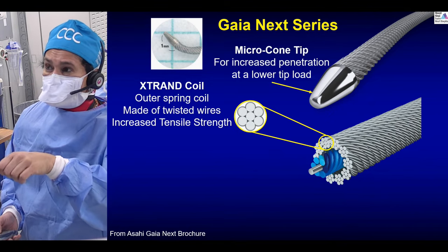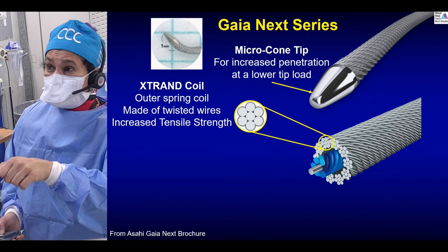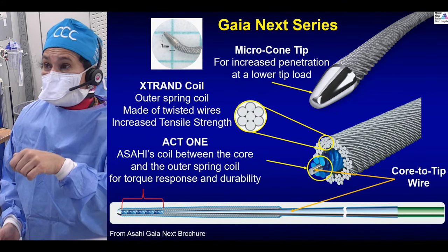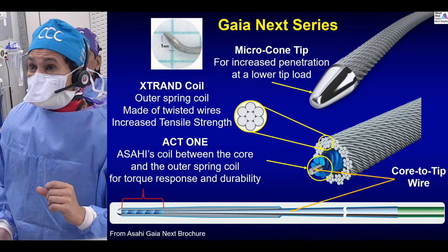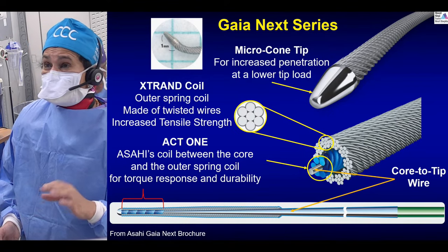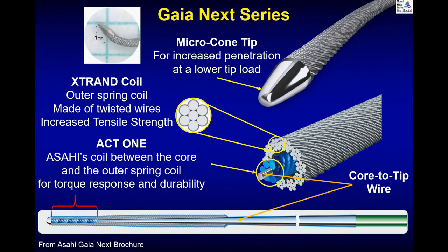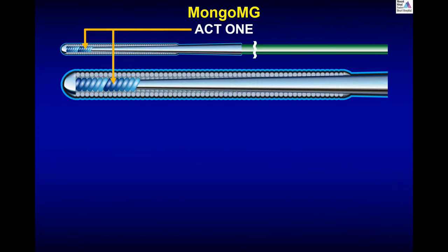So when you go through the CTO, even if it gets stuck and you want to pull back, you see that there's some kind of tensile strength in that. And then the blue one is called ACT1. And the ACT1 you see both in Asahi as well as in Mongo. So that is a coil between the core and the outer spring for, again, same torque response and durability. Durability means that the tip is maintained when you are going through the CTO wires. So now let us compare the two, which is Gaia as well as Mongo.